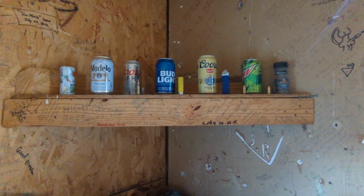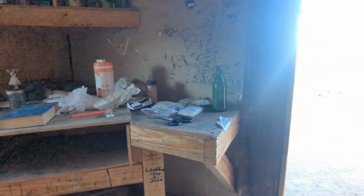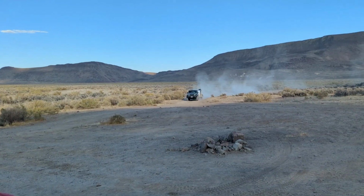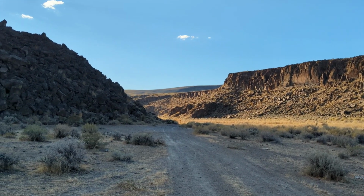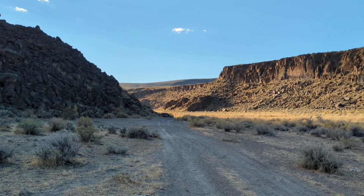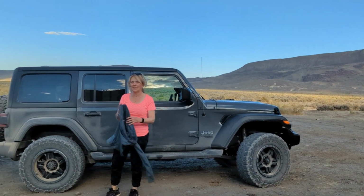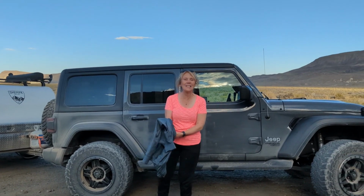Got beer and bullets. And in the morning, there's a trailhead right up the road here, so we can go for a little hike in the morning. No, I think this is it. I don't know where we're going. Man, how cool is this? Are you excited to stay at the Hilton? I am so excited.